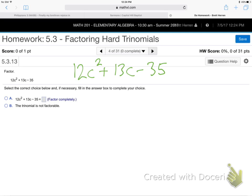So try that one. And what's in common? Let me help you. What's in common with all those terms? Nothing. They don't all have a number. There's no number that goes into 13. They don't all have a C. The last one doesn't have a C. So skip the one big parenthesis, go right to the 2.